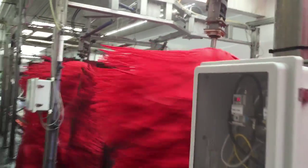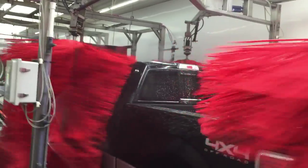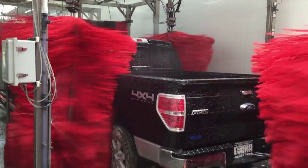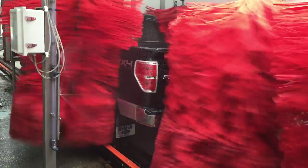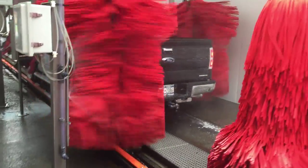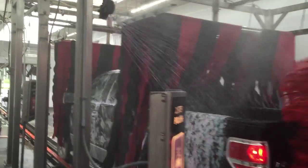These are a couple of proportional air regulators that we use to assist the wraps off the front of the car and then assist them around, give a little pressure to go around the mirrors, and then release the pressure to have more effective cleaning across the back end of the car. Those are made by SMC.